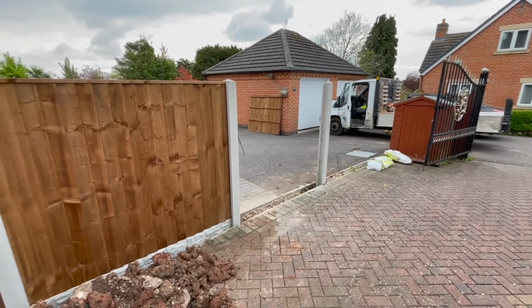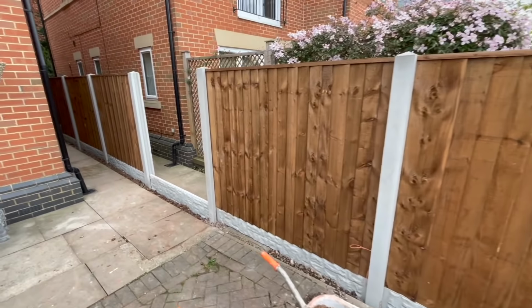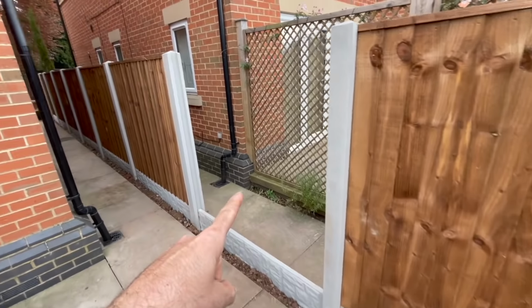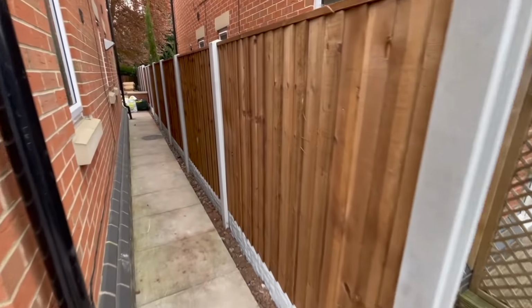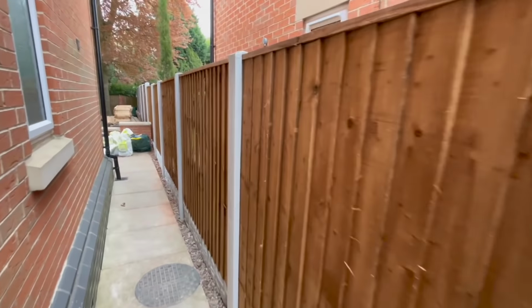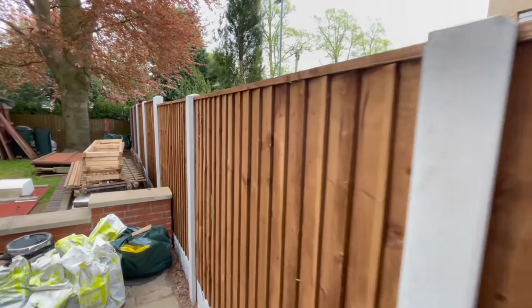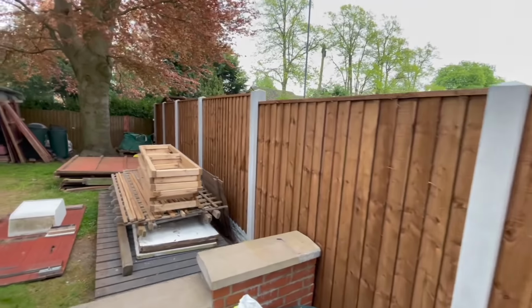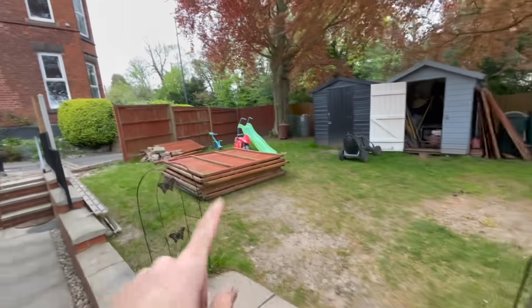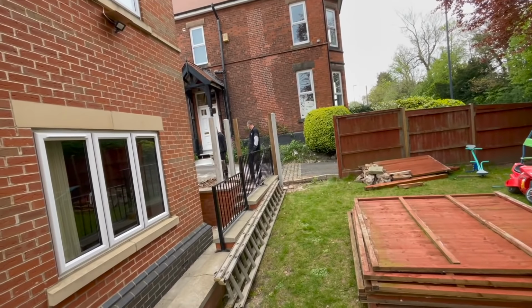Once the gravel board's in, this is the progress today for this weekly Wednesday special. Jamie's got the measurement for this. Looking not too shabby, if we do say so ourselves, guys. Very, very happy with this. Just about to go and drop these panels off for the customer, and obviously that's what we did earlier.